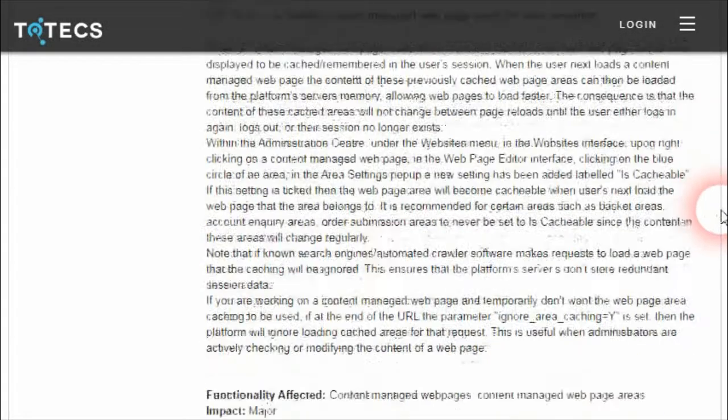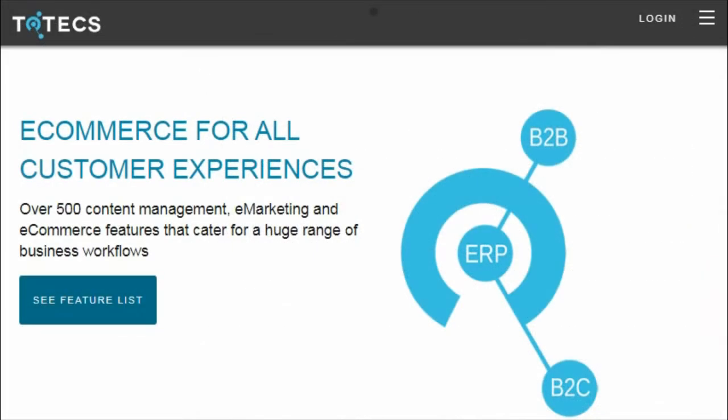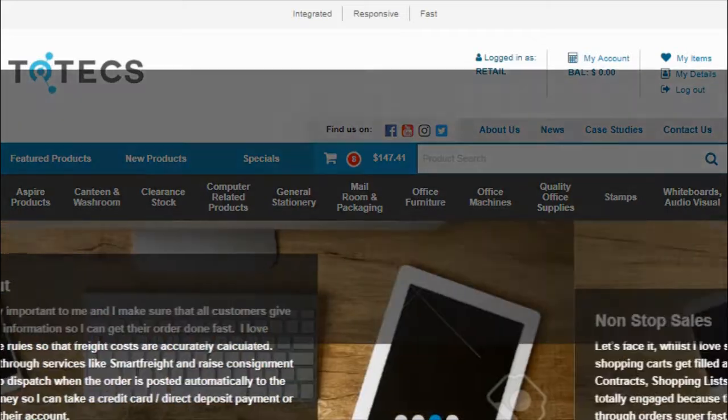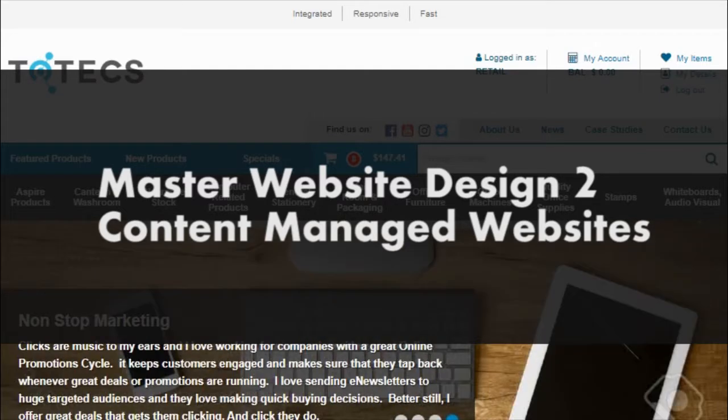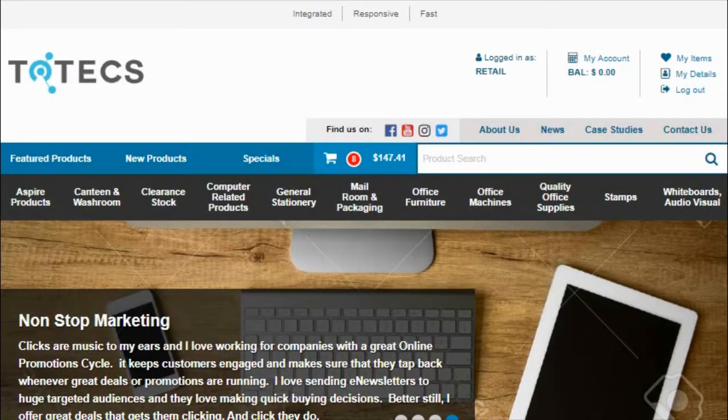To begin with, let's start to get into the depths of the Master Website Design 2 and the new features it brings to the table. In the 11.5 release, we've added a new feature that allows a fully featured content managed website to be deployed out of the TOTECS box, based on a second new Master Website Design.